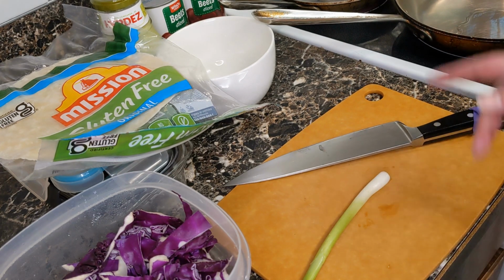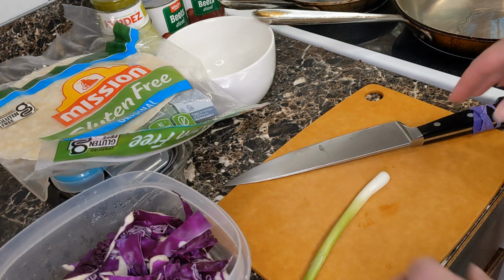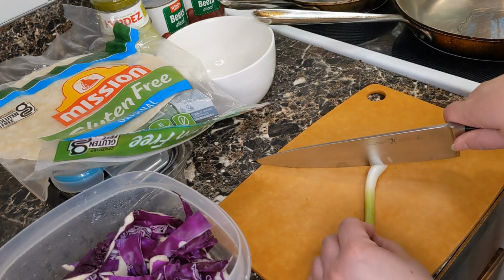But I'm going to chop these onions, and then I'm going to put them in the pan with the cabbage, and these pans are getting hot pretty fast, and then I'll show you how I assemble my taco, tortilla, burrito, quesadilla type thing. I don't know what you would call it. So let's go.